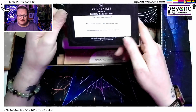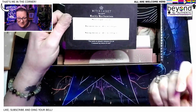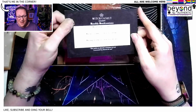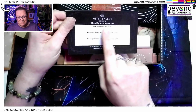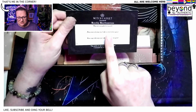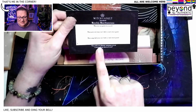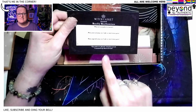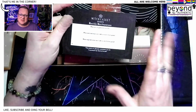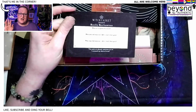Now we do get a monthly art print every month, as the name would suggest. But this is our monthly manifestations print, and it says here, what are my goals this month? What practical steps can I take to reach these goals? And what magical steps can I take to reach these goals? And then it says at the bottom, the seeds are planted, intentions are set, I command my desires be met. Now I must say, I'm a bit hit and miss with actually filling these out.